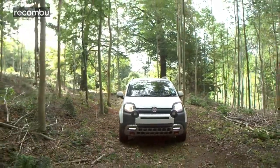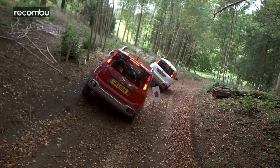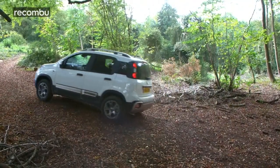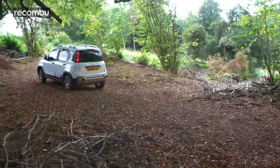If you're looking for a car that can do pretty much everything and stands out from the crowd, and you don't mind squircles, well then the Fiat Panda Cross is a winner. Squircle, squircle.